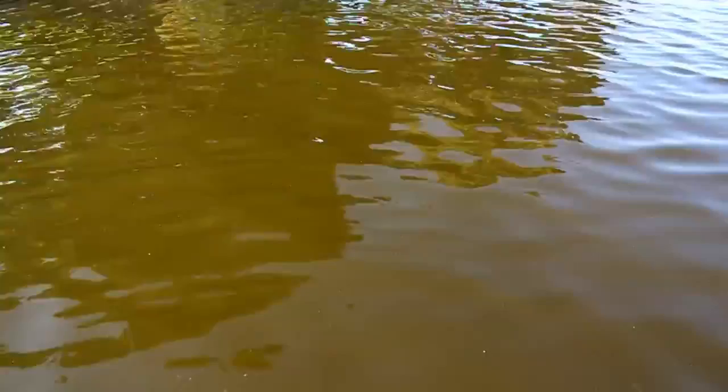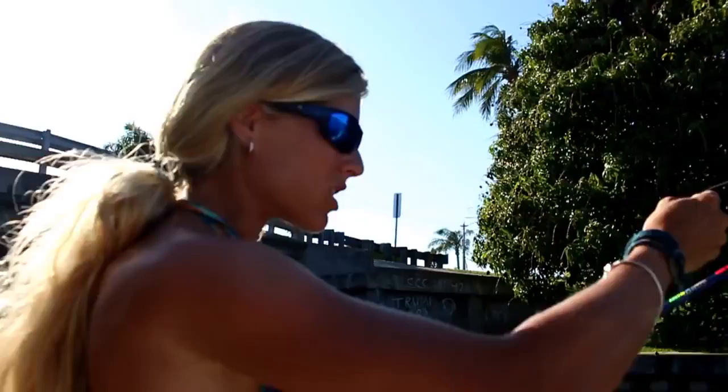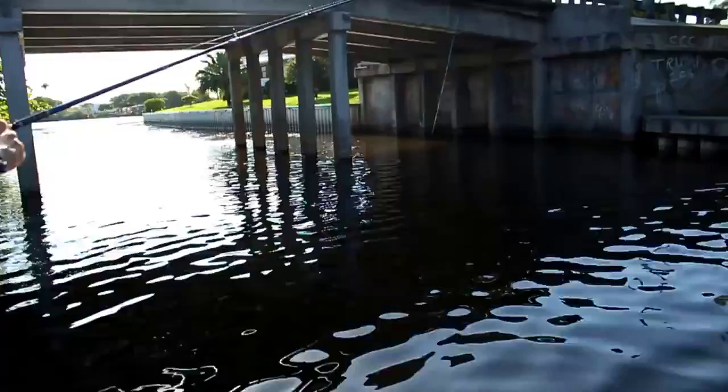Nice fish. He is running. See that big boil on the water? Whoa, this is a nice fish. How does that happen? Pull the hook on a bait caster. That's not too tight, right? Dude, that was a monster fish. That fish fought me the hardest out of all the fish today. I gotta go catch him again.